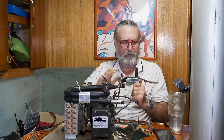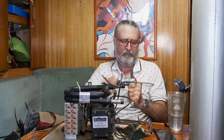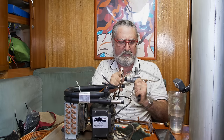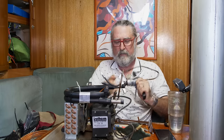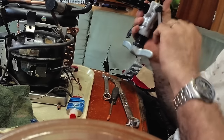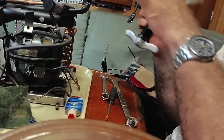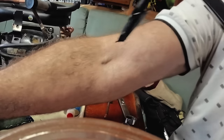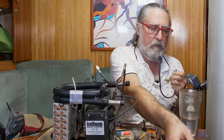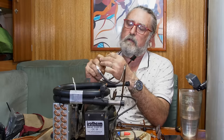Well, here comes the proof. It's supposed to make just the best flares that don't leak. And it has a clutch built into it, so when it starts ticking, we know we're there. There we go. So it says that's enough. Back it out. Let's take a look. Fine flare. Looks just fine.